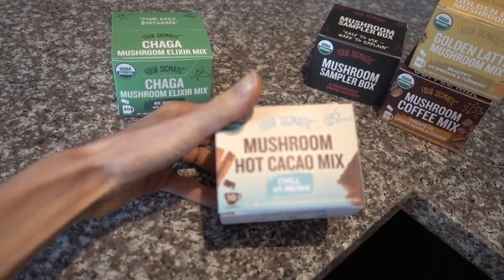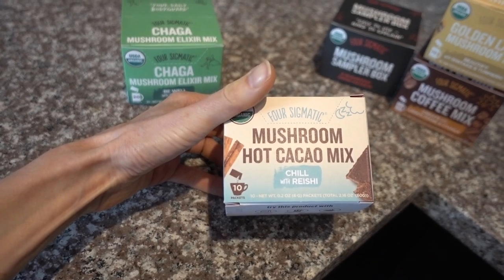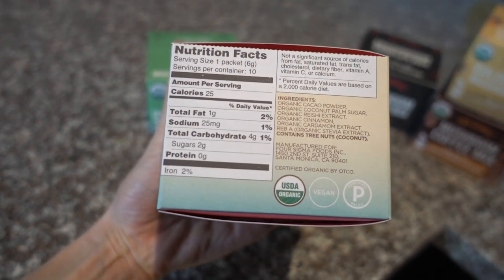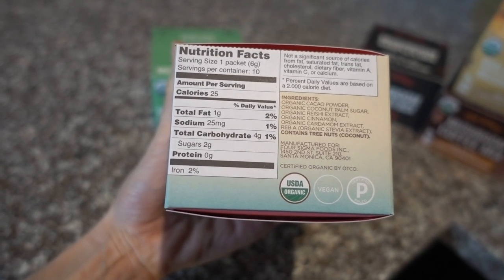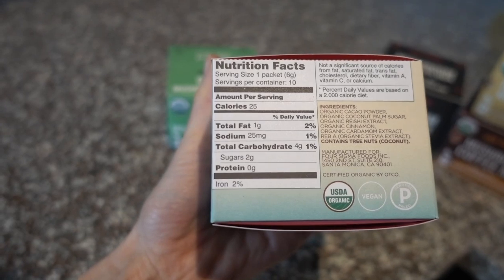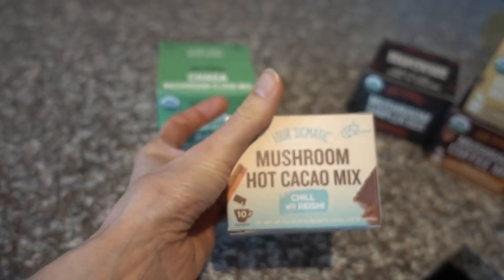And then this one is one of my favorites as well. This is the mushroom hot cacao mix. It is cacao powder and cinnamon and cardamom and stevia, and then it has reishi in it. It does not taste like mushroom at all, and only has 2 grams of sugar in one packet. So this is really nice.